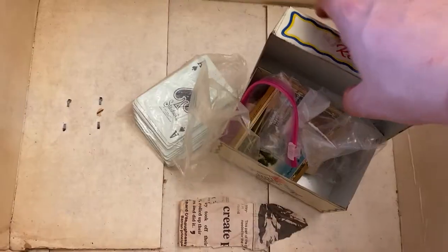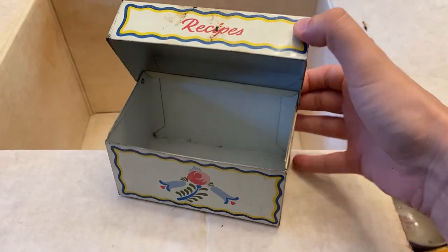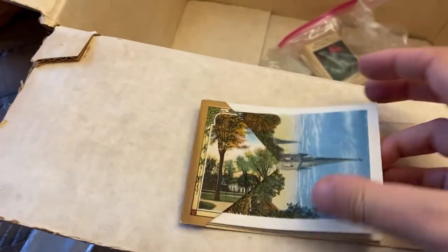Impulse buy again. And then I did find my first recipe tin. I don't have one. I thought this was a perfect start. Ohio, made in USA. I don't know, honestly, might not keep it, might sell this one. All right, let's see what was in there. My allergies are really acting up. Oh, there's these really old postcards. These were cool. Souvenir folder, Rutland, Vermont. I just sent a package to a friend. I wish I had sent one of these with them. Oh, but I guess it's just pictures on both sides.